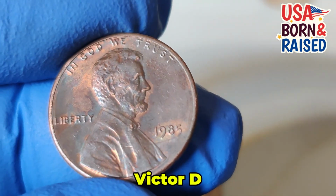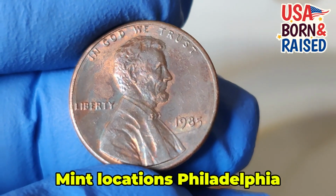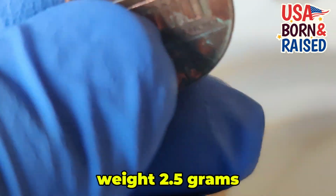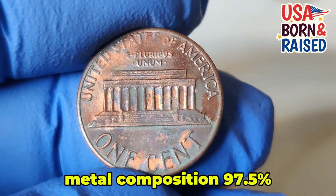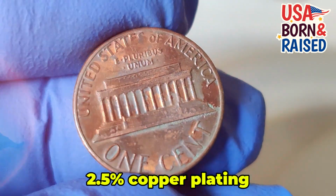Designer: obverse by Victor D. Brenner, reverse by Frank Gasparro. Mint locations: Philadelphia, no mint mark; Denver, D mint mark; San Francisco, proof coins with S. Weight 2.5 grams, diameter 19.05 millimeters, metal composition 97.5% zinc, 2.5% copper plating.